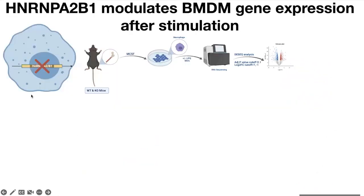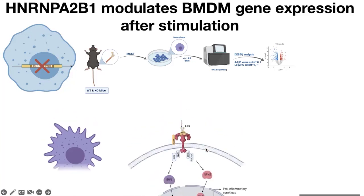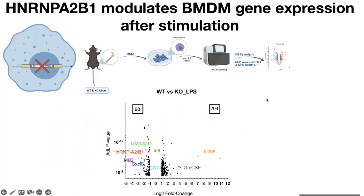With that, I designed a mouse where this protein is removed only in macrophages. I extracted these macrophages and studied gene expression. I've introduced lipopolysaccharide, which is a bacterial ligand that activates inflammatory signaling in these cells. And I see that upon removal of A2B1, there is dysregulation in some key inflammatory genes.